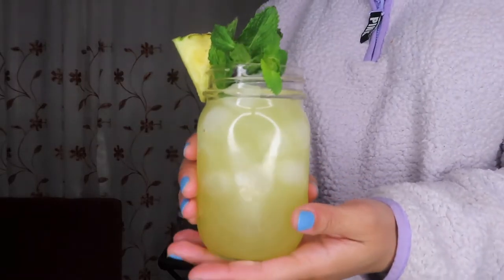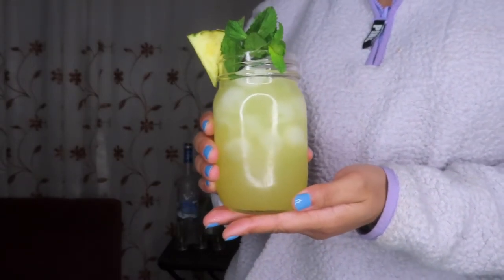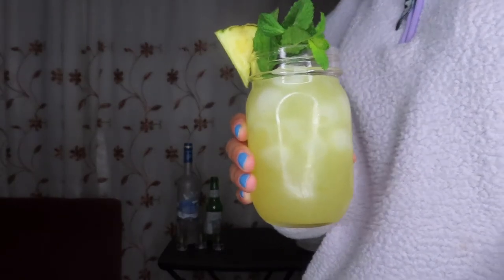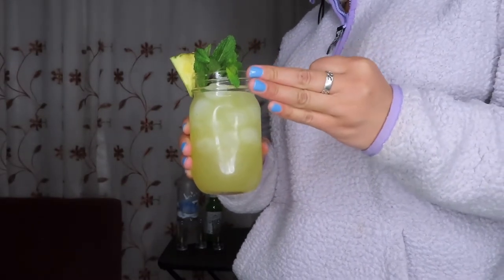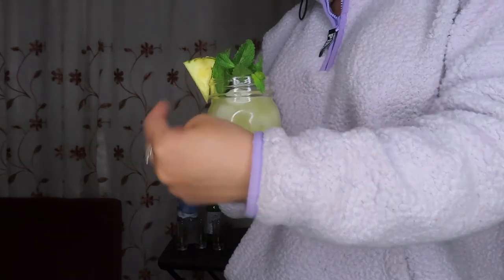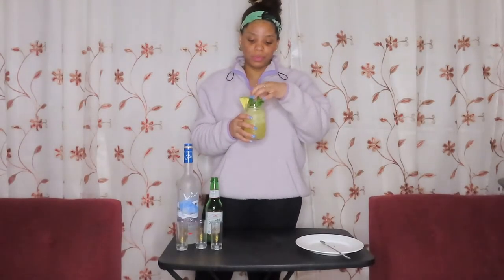And let me show you guys the finished product. There we go. How cute is she? Isn't this just the cutest little drink you've ever seen? You'd look so fancy if you made this. And look how easy it is. It's literally three products, I think. Three. Pineapple juice, vodka, lime juice, ginger beer. Four products. Grab some mint for garnish, pineapple for garnish, but you don't need that. That's just, you know, garnish. Not necessary. All right, and we're going to sip it, but I already know it's delicious.